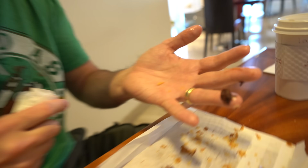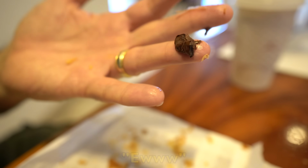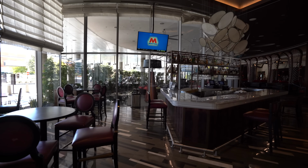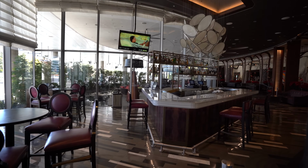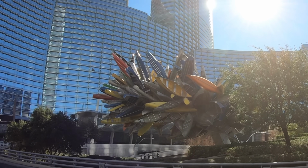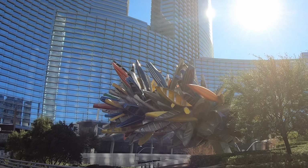That looks disgusting. Normally I'd lick my fingers, but hey, this is a strange world. Yeah, very strange. Ew. All right, check out that unique artwork there. That is really cool. Just a ton of canoes all kind of stacked together. I love it.